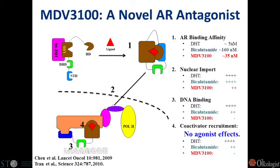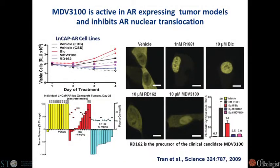I should mention just a preclinical slide that shows some of this data. Of course, MDV3100 is active in AR-expressing cell lines, also tumor models, and you can see here RD162 is the precursor of the clinical candidate MDV3100, and you can see that it actually, compared with bicalutamide, induced tumor regressions in these mice models. But also, looking at confocal microscopy, you can see that with testosterone or bicalutamide the androgen receptor moves into the nucleus. But with the preclinical candidate RD162 and MDV3100 itself, some of the androgen receptor remains in the cytoplasm of the cell. And again, that's a major way that this drug functions and prevents tumor growth.